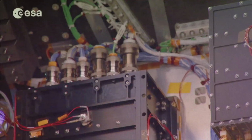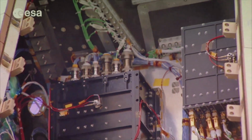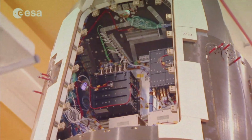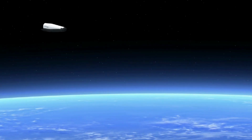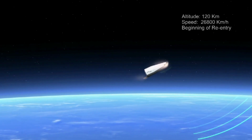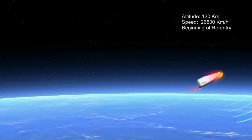The IXV is crammed with measuring instruments which will be key not only in navigating the spacecraft, but also transmitting information back to Earth in real time as it dives through the atmosphere and is subject to extreme temperatures.